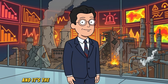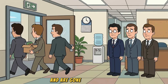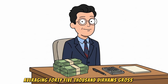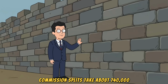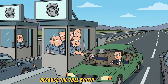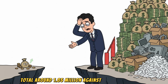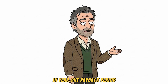Now the realistic one, and it's the one the industry data actually supports. 5 of your 10 agents produce almost nothing and are gone by month 7, which is normal here. Your floor closes 30 deals weighted towards secondary sales and rentals, averaging 45,000 dirhams gross each, 1.35 million in revenue. Commission splits take about 740,000. Your fixed costs are unchanged at roughly 1.05 million because the toll booth does not care how many agents you have left, plus another 60,000 replacing the ones who quit. Total, around 1.85 million against 1.35 million earned. You lose about 500,000 dirhams in year 1. Payback period, there isn't one.